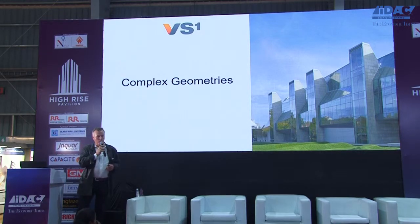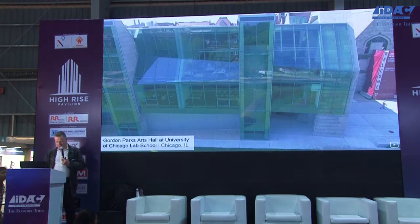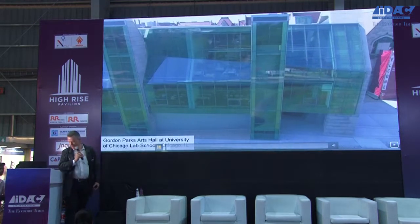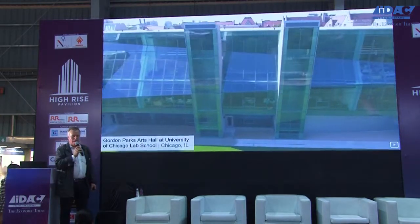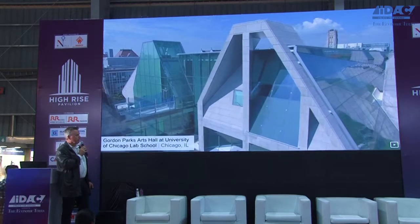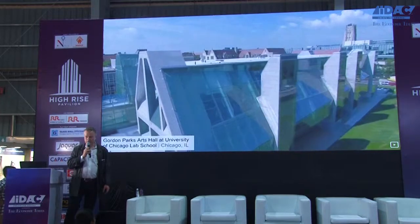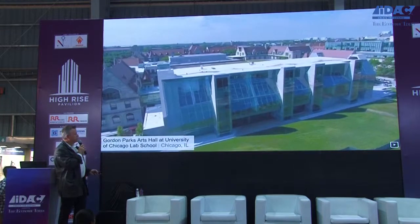Should your program call for very intense geometry, the system responds extremely well to highly complicated geometric surfaces. This is a University of Chicago arts wing building. It's in a Gothic environment. The rest of the campus is Gothic in architectural style, and the architect brought this building in.